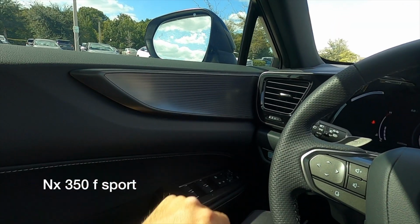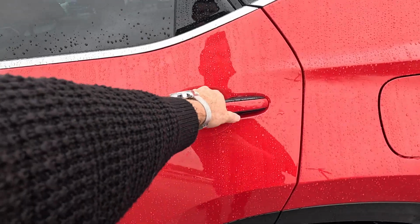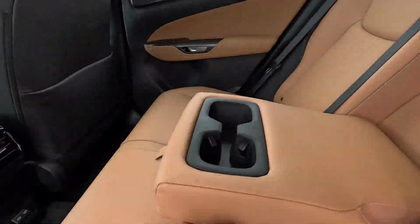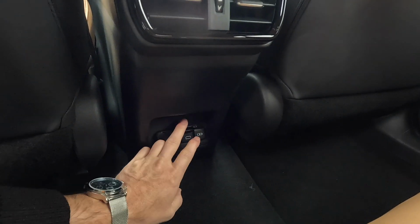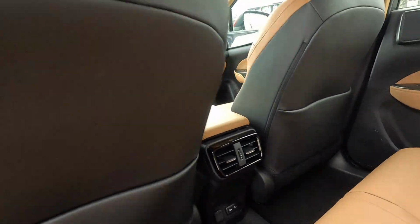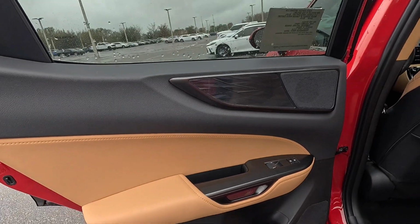One touch up and down for the windows, and a long storage pocket with the beverage holder carved out, and a sleeve of storage for the driver. For the back seat, this is the opening that you have to fit 2 more with the cup holders and armrest down, 2 more USB-C ports with a 12-volt. Open that one up so you can see it. Air vents in the center, storage behind both of the front seats. The door is going to have the same materials in the back, so thank you for doing that, Lexus.